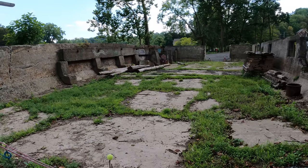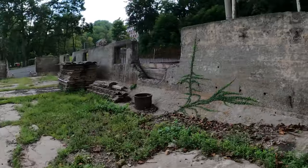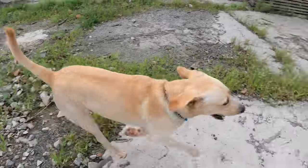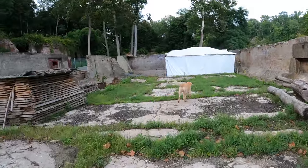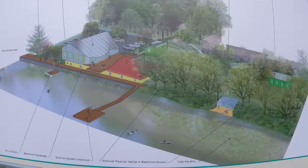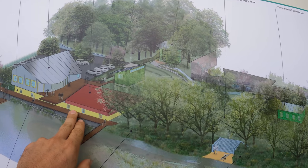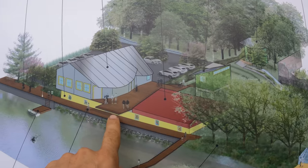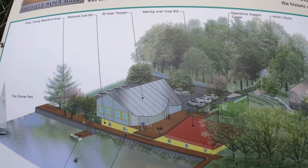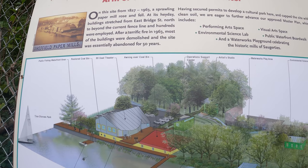They want to do more stuff in here. I think they want to pour a new concrete floor in this and then kind of utilize, you know, these walls or something. All right, so this is what they want to do. Okay, so where are we? All right, so the coal bin, they want an awning and a theater. Oh, those are ambitious plans right there.